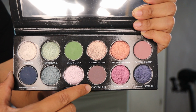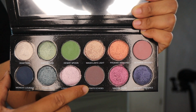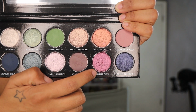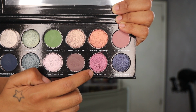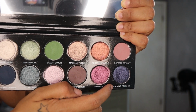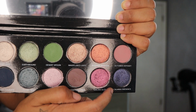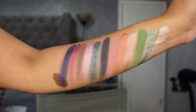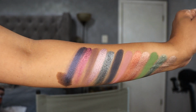Next we have Infinite Echoes. This is the light version, mid-tone neutral to cool taupe with matte finish. Next is Sakura Glow, plum with subtle warm undertones and sparkling metallic sheen. And last is Calming Presence, deep blackened violet base with contrasting pearl and metallic sheen. And here's On the Horizon. Y'all can see all of the swatches.